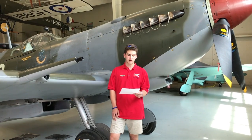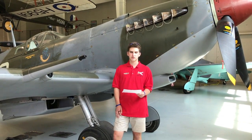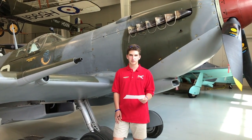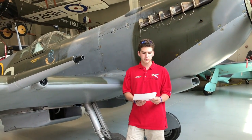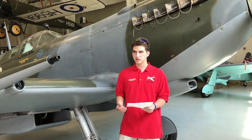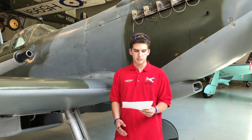I'm here with the Spitfire, what makes it the most famous plane of World War II, designed as a short-range, high-performance interceptor aircraft. Its thin elliptical wings enabled it to go faster than other fighters, 363 miles an hour, quite zippy in those days. Its sleek lines and the power of the Merlin engines made this plane very maneuverable. It could fly up to 36,000 feet, but the cabin was not pressurized.